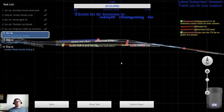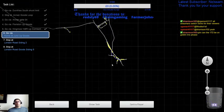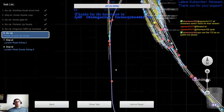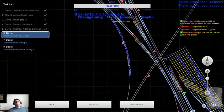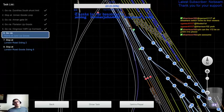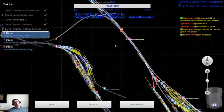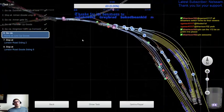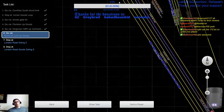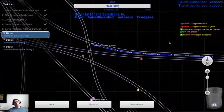Are we coming round the loop? Yes, we are. So we've come down from here, we're then coming round this loop. Yeah. Don't know why we've gone round the loop though and not down here. Maybe because of where we're headed to. Yes, definitely because of where we're headed to. Oh no. No, we could possibly have done that the other way.